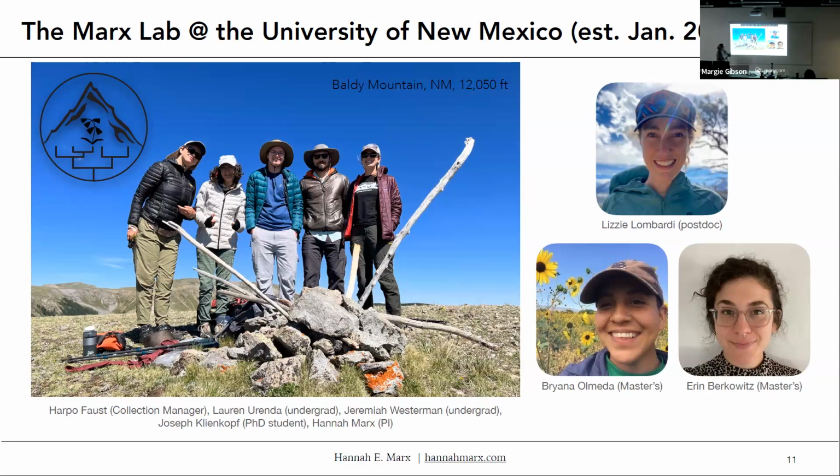I have a few different undergraduates working especially on this alpine biodiversity project. I have a postdoc, Lizzie Lombardi, who I'll also be sharing some of the project she's working on, and two master's students who joined last year, who are doing really great things. Brianna is working on a floristics inventory of the Brokaw Mountains, and they're in the field right now.